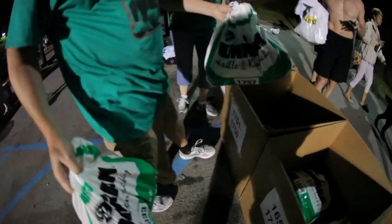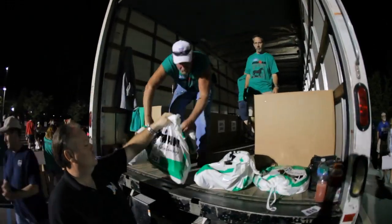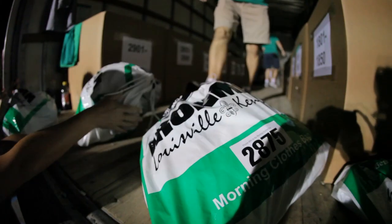I have approximately 80 captains. They are the ones who are the direct connection with the volunteers, who help the volunteers know what to do, how to do it, where to go. This race couldn't happen without captains.